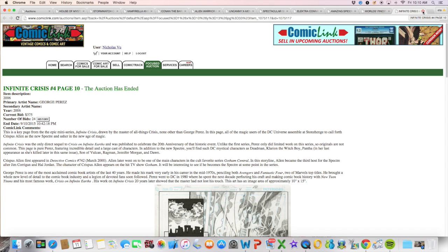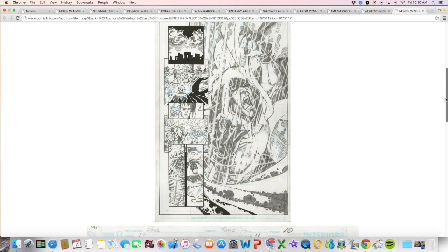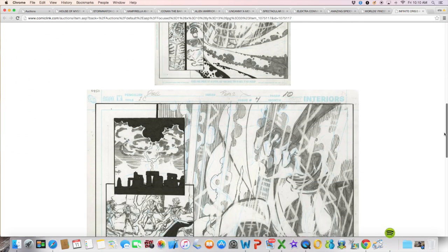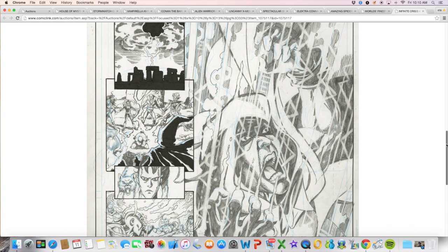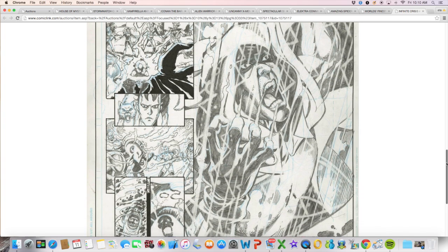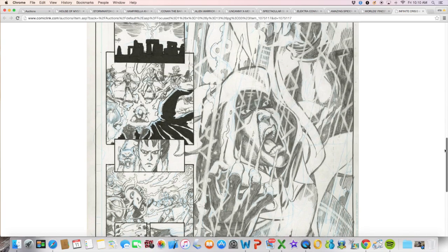George Perez had a ton of work also. As in, every auction has a lot of George Perez work because George Perez did a lot of work and his work is fairly affordable. Okay, I wouldn't say cheap, affordable, because look at this. Infinite Crisis, page 10, 375. Gorgeous page. Look at the detail. I love it. Look at that. For 375, hell yeah. Who doesn't want that piece, huh? I'd take it for 375.